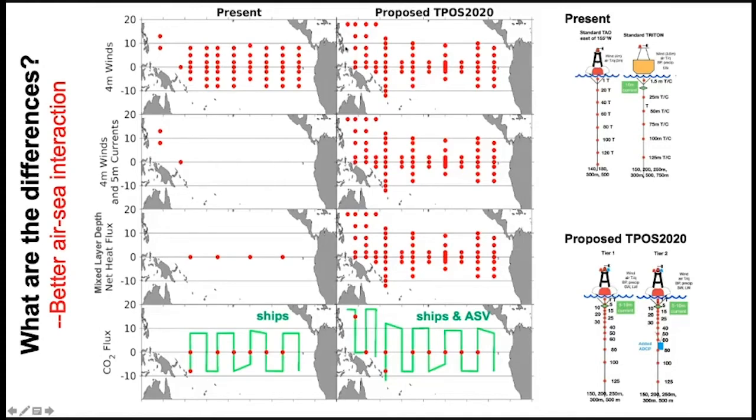And then this Western Pacific part has formerly been occupied by JAMSTEC with the Triton array, and for various reasons they are pulling out. And in this redesign, we're hoping that new partners with China would occupy this area, and that would extend up into the tropical cyclone alley there.